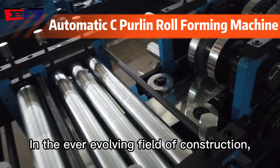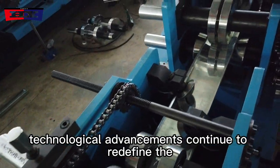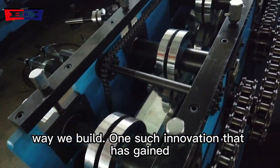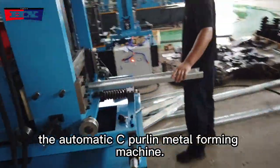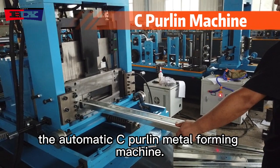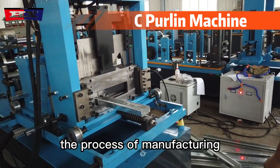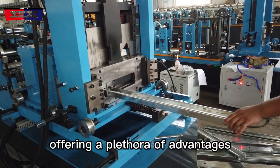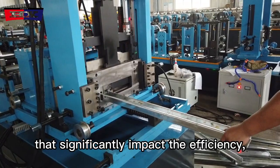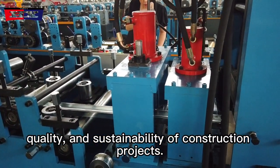In the ever-evolving field of construction, technological advancements continue to redefine the way we build. One such innovation that has gained substantial traction is the automatic purlin metal forming machine. This cutting-edge equipment has revolutionized the process of manufacturing C-shaped purlins, offering a plethora of advantages that significantly impact the efficiency, quality, and sustainability of construction projects.